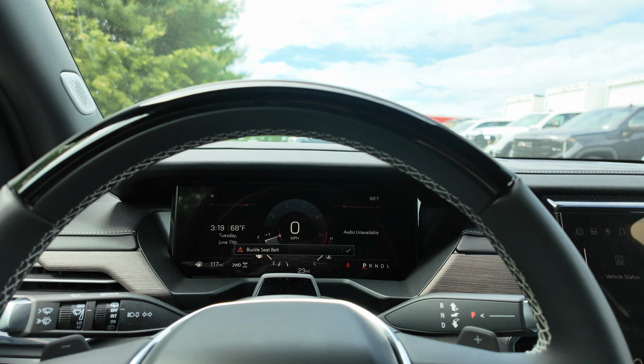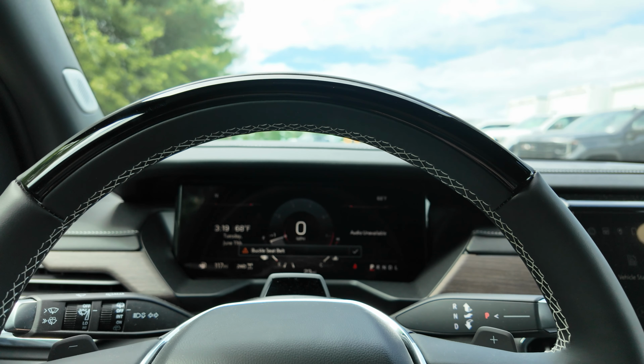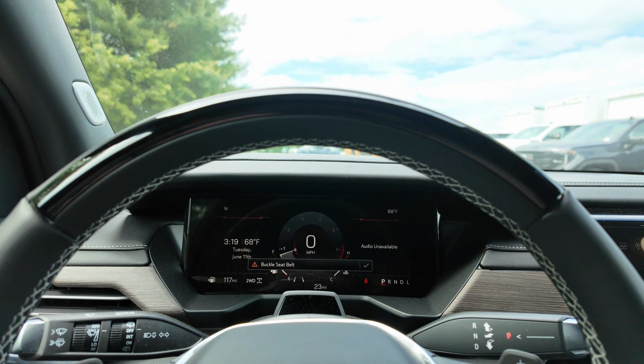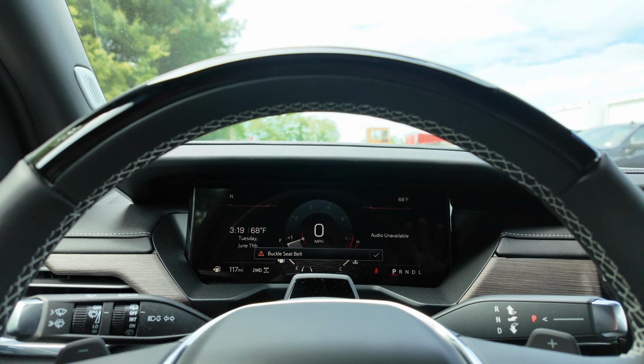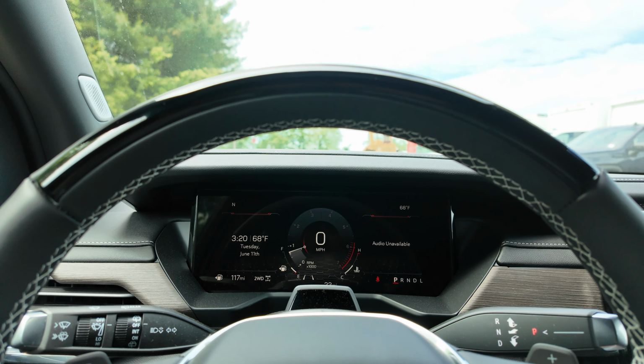So it's basically intended to make sure that you're not in the back taking a nap or on your phone, not paying attention. That's not how the systems are designed to work. You still have to pay attention. So kudos to GM on that, as we need people to pay attention as they're driving.